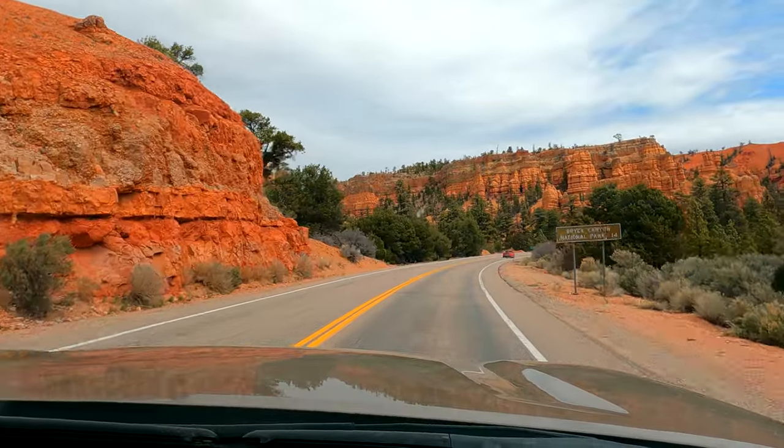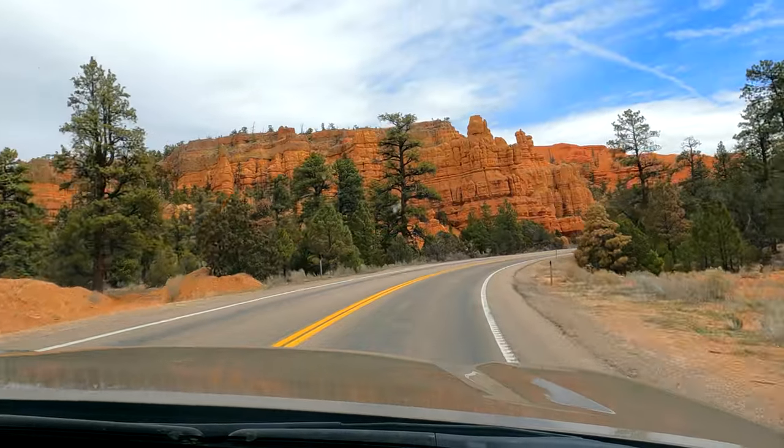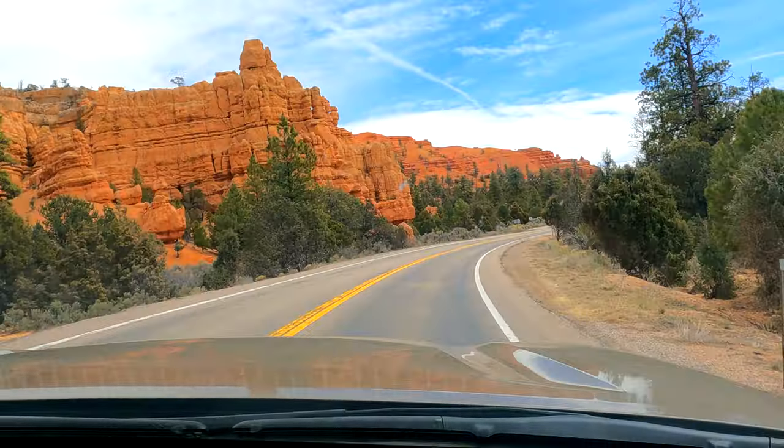Bryce Canyon National Park, 14 miles. But we are going to Kodachrome.